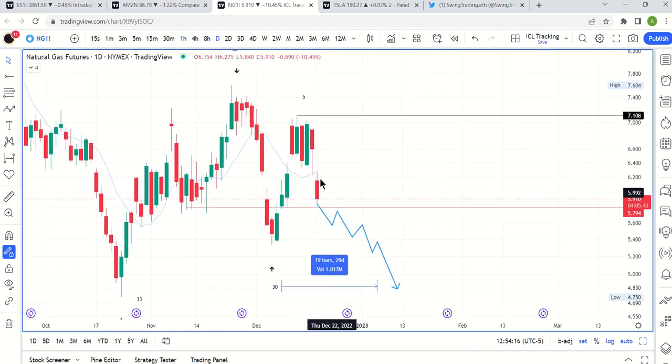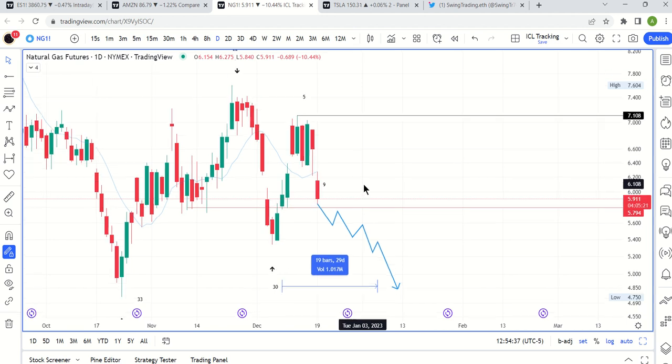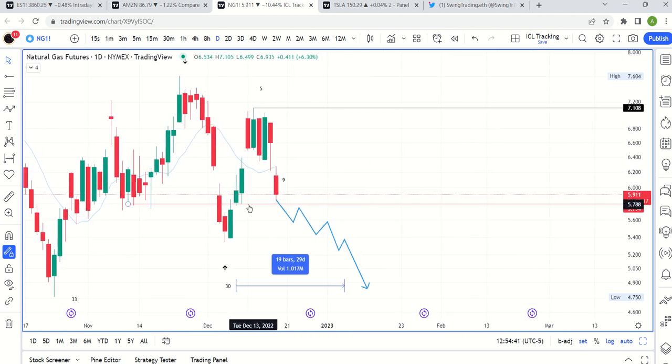Once we broke down from this consolidation box, right? I mean, we talked about this in the previous videos. Look how we gapped up, then we sold down, then the next day we came up, even made a higher high, then we sold down again. Like, my God, the chop. I mentioned this thing is going to break out at some point, but just know the breakouts aren't always to the upside, right?